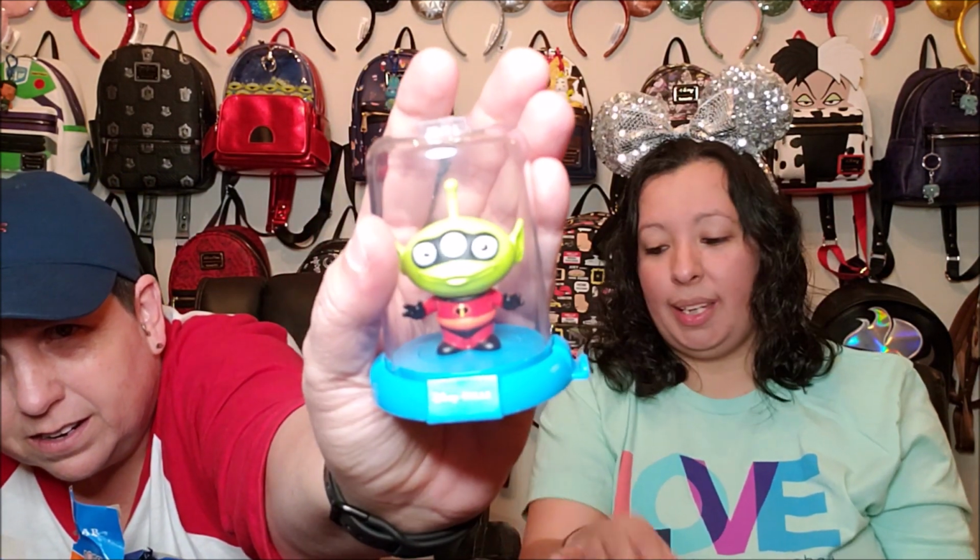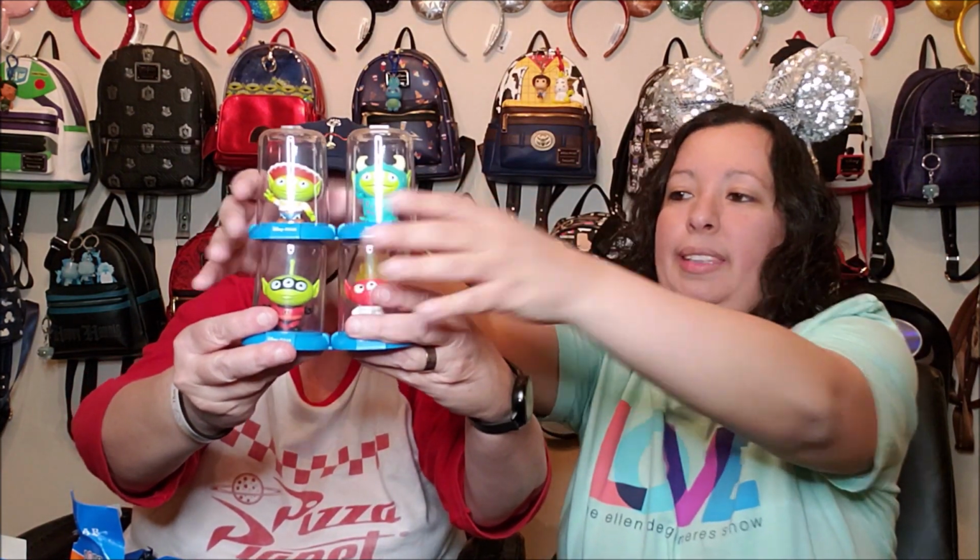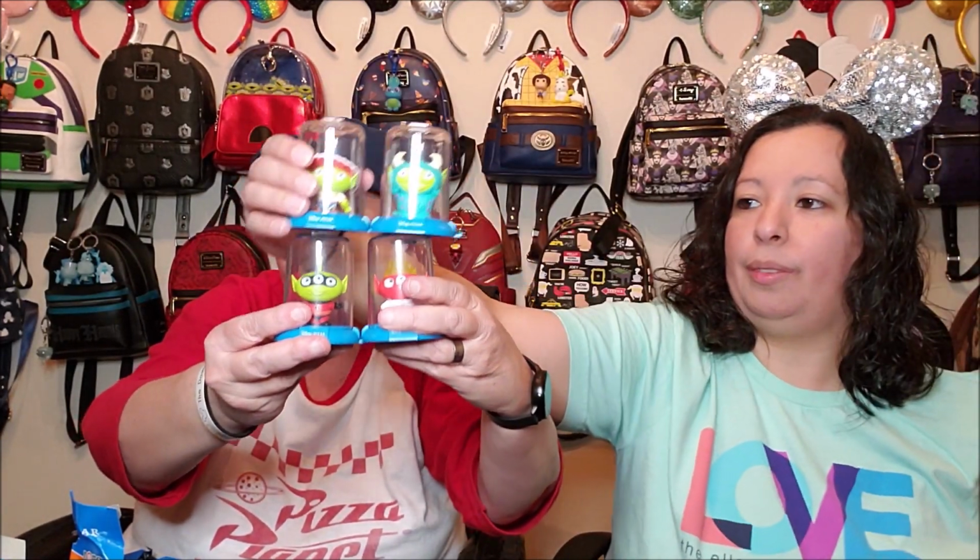So Dory and Woody did not come out today. But here they are linked together. And then you can stack them as well. And they do snap into place. Cool. So a couple of different options for displaying them, and you can take these to work for sure. These are super cute. Yeah, and I put my villains with them too.